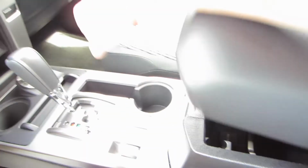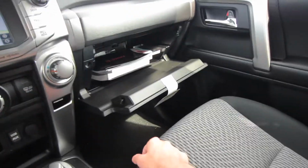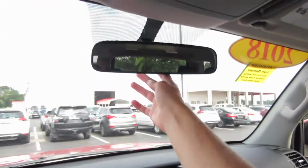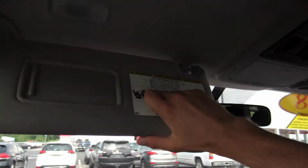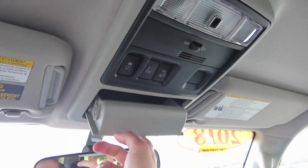Nice padded armrest. Another 12-volt outlet down in there. Damped glove box with your owner's manuals in there. Manually dimming rear view mirror. Mirror and vanity lights on your sun visor with a little extension portion. You have map lights as well as various off-road controls up top and some sunglass storage.